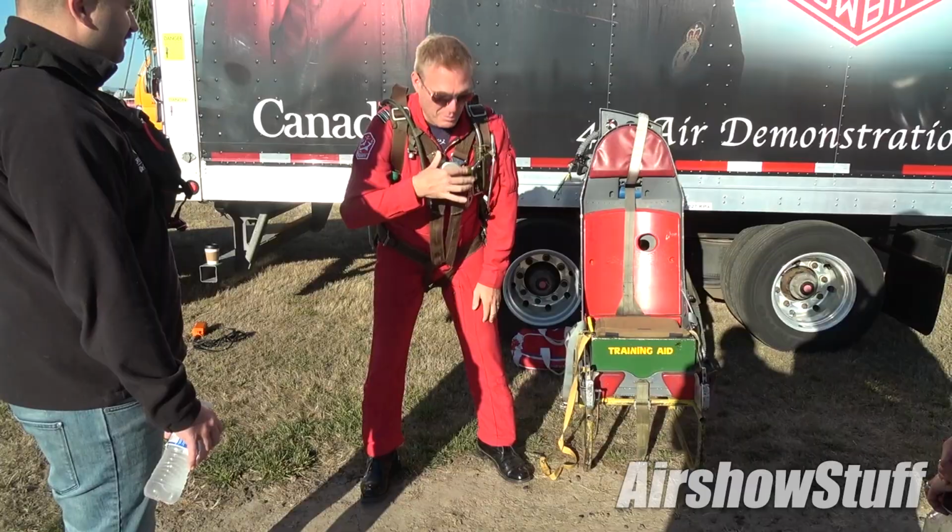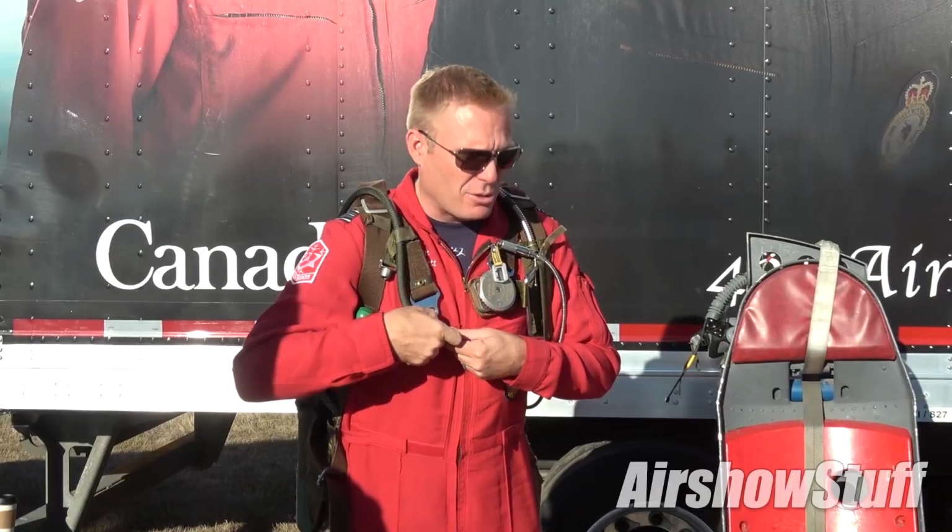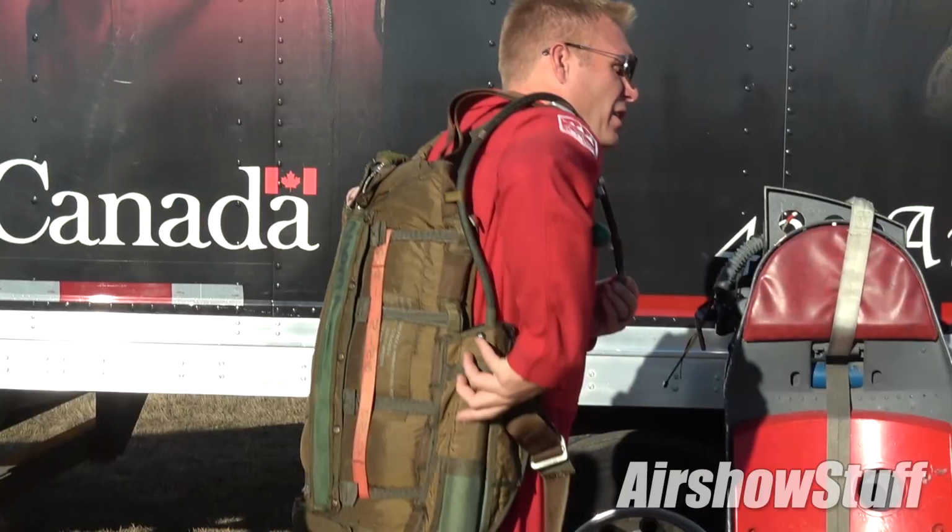So on this side, we have the emergency oxygen hose. This is going to hook into our helmet. And right down here, there's an emergency bottle of oxygen that provides us with breathing air if we need it. Now, all of our mission will be done below 5,000 feet, so realistically, there won't really be a need for it.